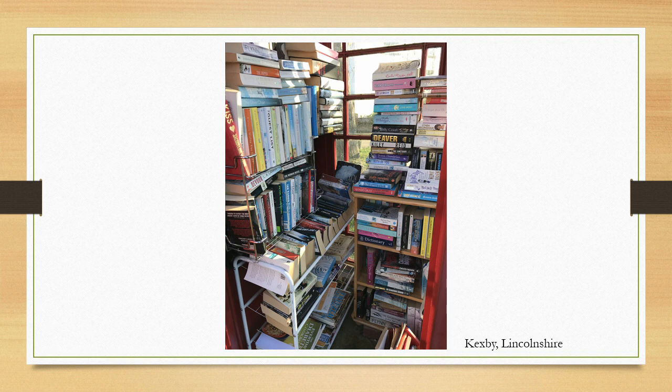So turn down Westgate and then right onto the high street, where the phone box stands on a tiny triangular green with a convenient bench next to it. The phone box libraries are not just a pretty sight, but they also function as a kind of community hub.